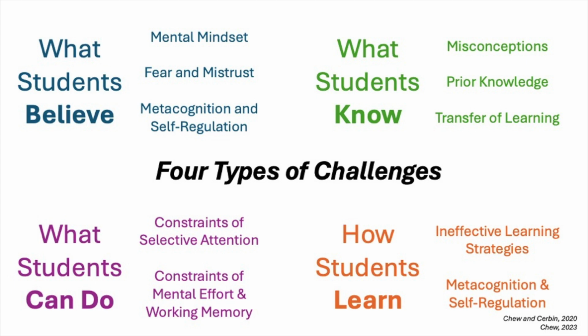There's also issues with understanding prior knowledge about your students and what they already know coming into a class and what they don't know. But also, what are some effective strategies and how that works? So we're going to focus on those.